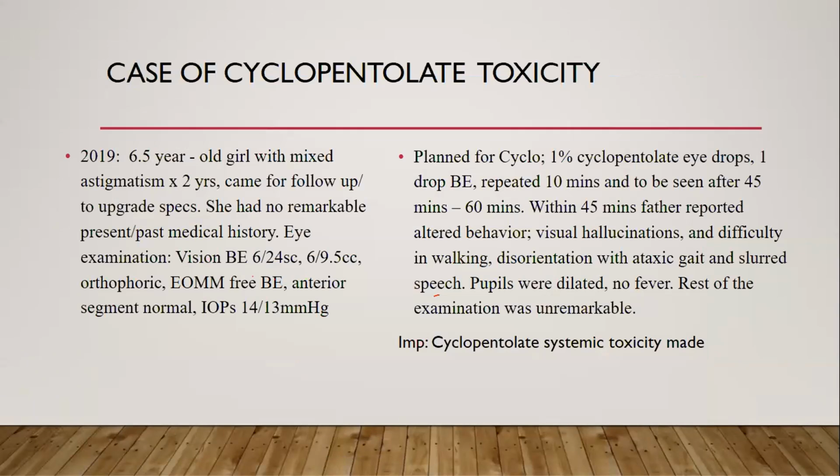I want to give a short case that I encountered, and I think there were 2 or 3 patients in 2019. I had a 6.5-year-old girl whom I had seen previously with mixed astigmatism. This time they came for follow-up and to upgrade the spectacles. She had no remarkable present or past medical history. The eye examination that day was 6/24 without correction and 6/9.5 with correction. She was orthophoric, and the ocular motility was free.